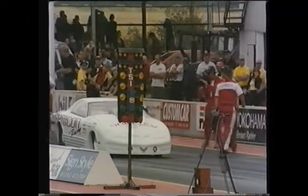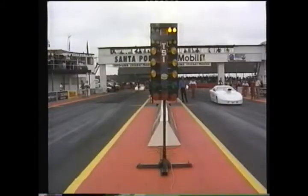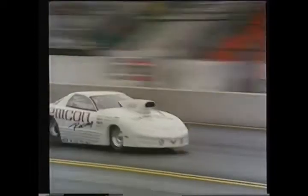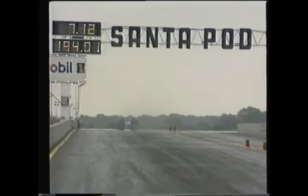A bye run for rising star Jakob Ferrer. Qualified well at number two here this weekend with a 7.10 second time. A far cry for this car spinning on its roof in Sweden in 1998. Definitely going to be the man to watch is Jakob Ferrer in the year 2000. Jakob goes safely through into the semi-finals.